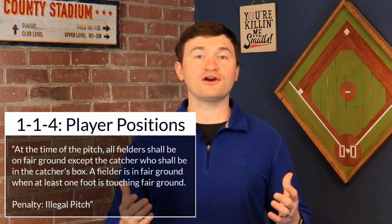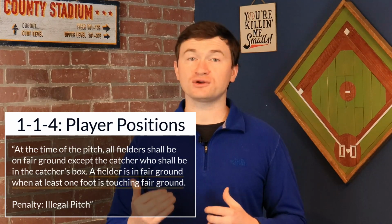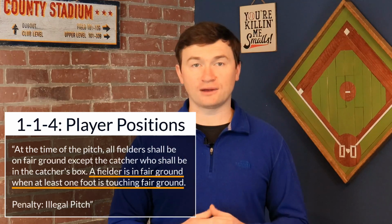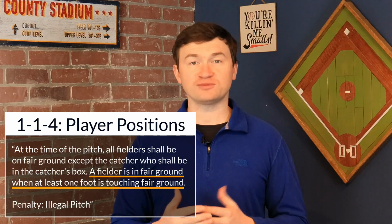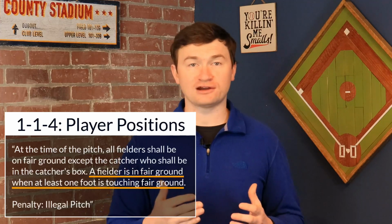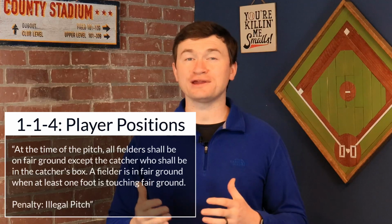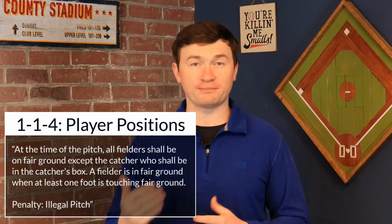So that seems simple, but there are several key words and definitions that we must understand. First, let's note that the rule says that a fielder is considered in fair territory so long as 1 foot is touching fair ground. This means we could have a first baseman holding a runner on with 1 foot in fair territory and 1 in foul. But what happens if the first baseman is standing completely in foul territory when the pitcher attempts a pickoff?